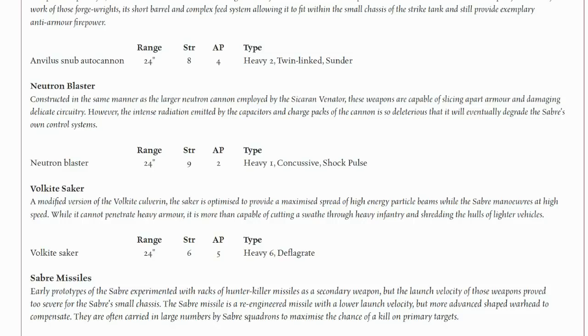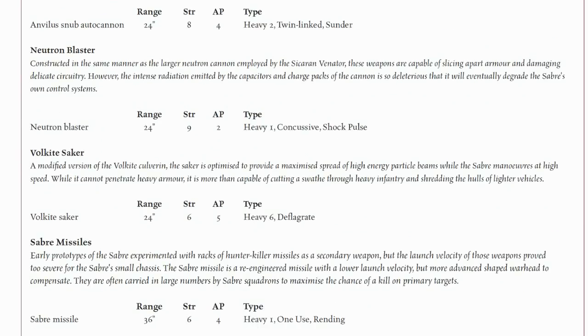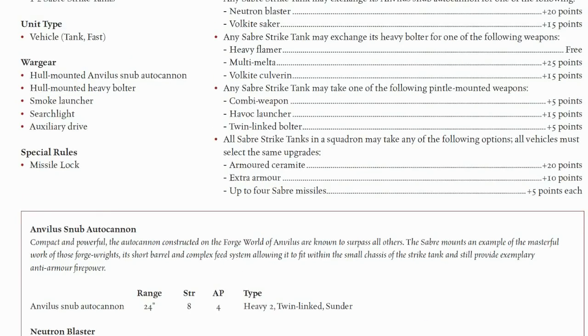Alright, it also has a Volkite weapon, which is very cheap at 15 points. Well, it's not cheap enough. Range 24, Strength 6, AP 5, Heavy 6, Deflagrate. Good at killing militia, but you do have to get within 24 inches to use it. I would rather have a standard Volkite Culverin, because the Volkite Culverin has really good range, 42 inches off the top of my head, with the same stat line, but only 4 shots, not 6. I'd rather that. And in fact, the vehicle can take one for 15 points on its pintle.